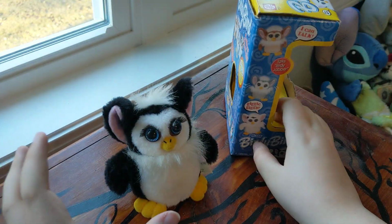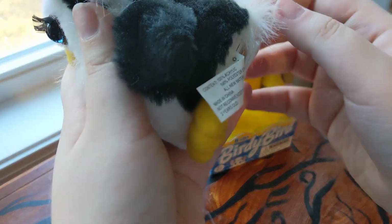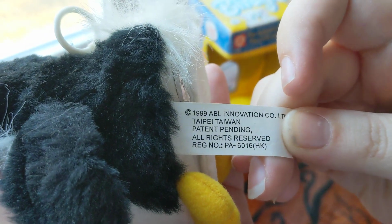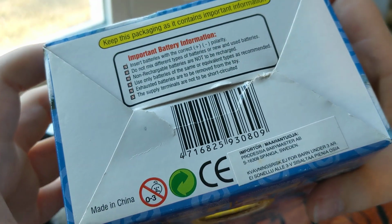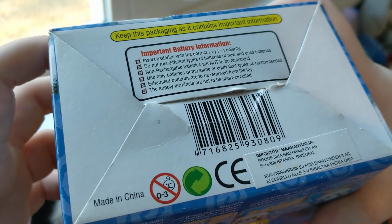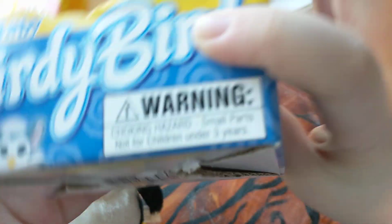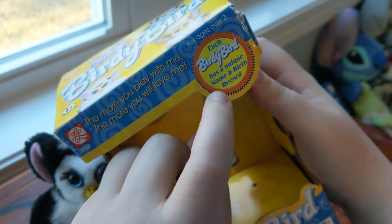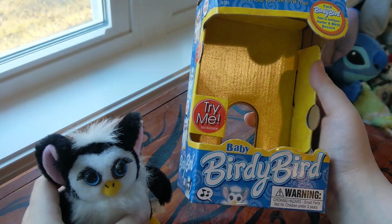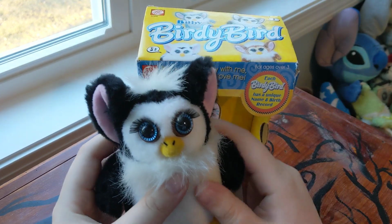So, it really is a baby bird. It came out in 1999. Taipei, Taiwan. It was made in China. All the good stuff there. This one, it said it does come with a name and birth record, but this little guy didn't. So, we're calling him Yodel.